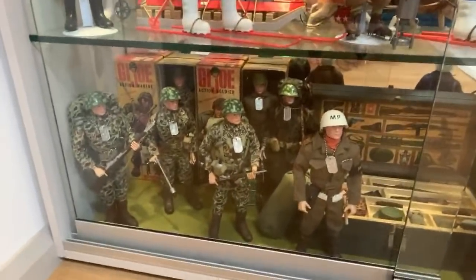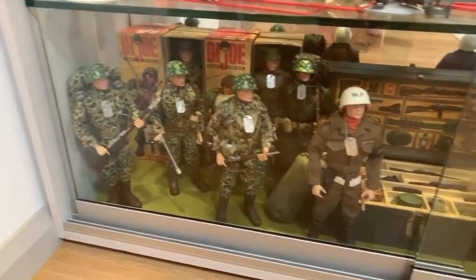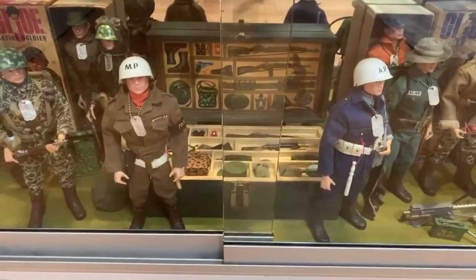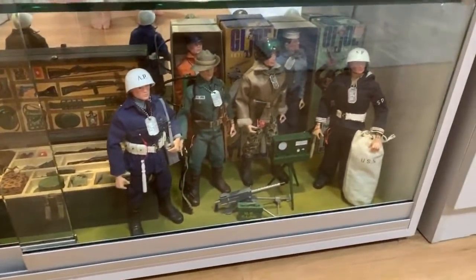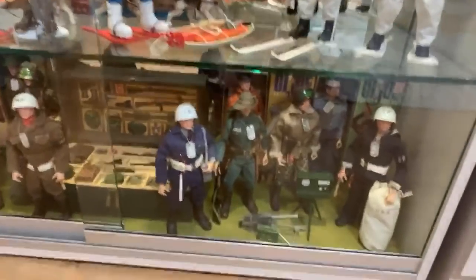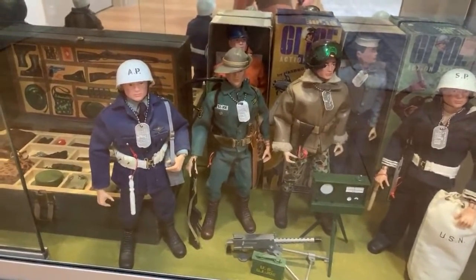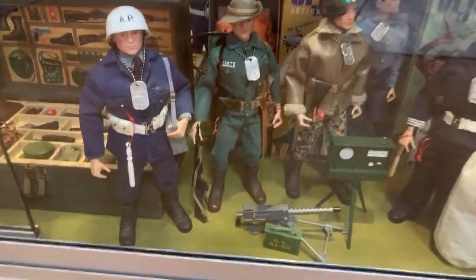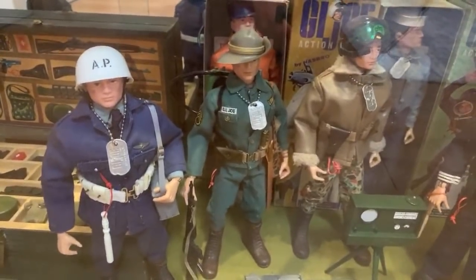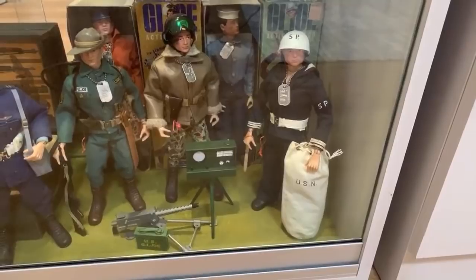Down here are my vintage 60s G.I. Joes. I love these guys. I love the Action Marines. Really cool. I've got a fully loaded Footlocker there, the MP, the Air Police. This is probably my prized vintage G.I. Joe figure, and that is the Marine Jungle Fighter. That's just a beautiful, beautiful toy. I love all the badges on the shirt. I do quite like the SAS, the Shore Patrol as well.